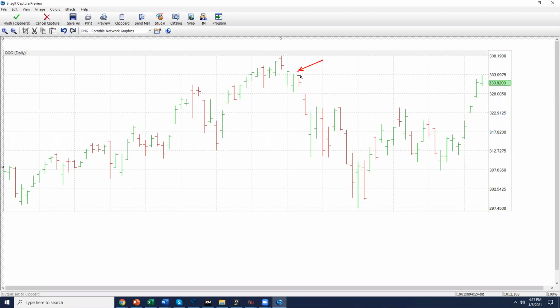I got in here, and I got out here because this was like 300 on the QQQs. And you can see it went a little bit below there. And I said, you know what, I'm just going to take this profit. There was some support right here. And I got out right under 300 in the triple Qs. And it's one of the nicest bets I've made in a long time.